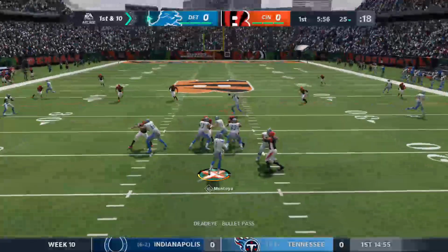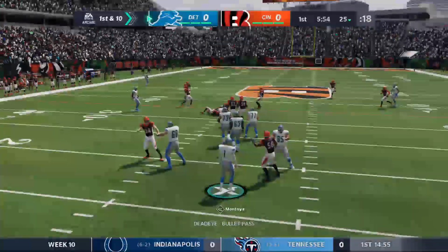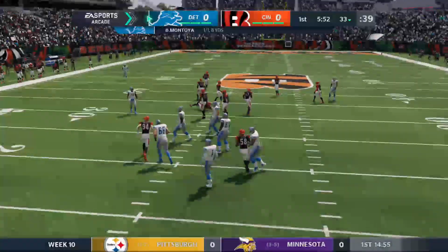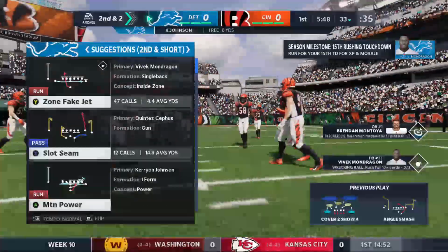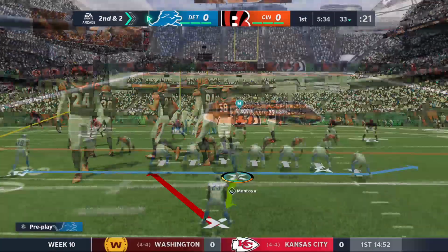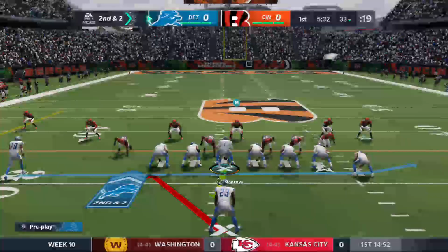Try and start this drive in the air. He'll drop this down to Johnson underneath. This will be stopped about 2 yards shy of the marker. 8-yard gain, 2nd and 2. It's a good safe pass there right off the bat.